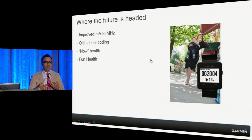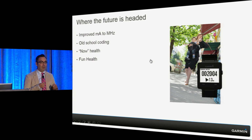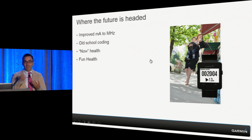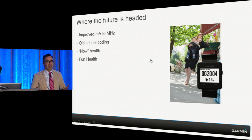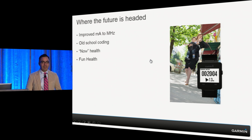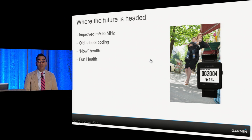I like to think of wearables as the opposite of big data. It's micro data, wee data, small data. It's individual. But what they're really good at is collecting data from different kinds of sensors and telling you in a snapshot, this is how you're doing. This is what your heart rate is. This is what your step count is.